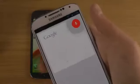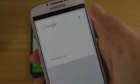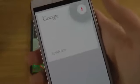Set the alarm at 5 p.m. And you can see how super quick it is. What is 2 plus 2?